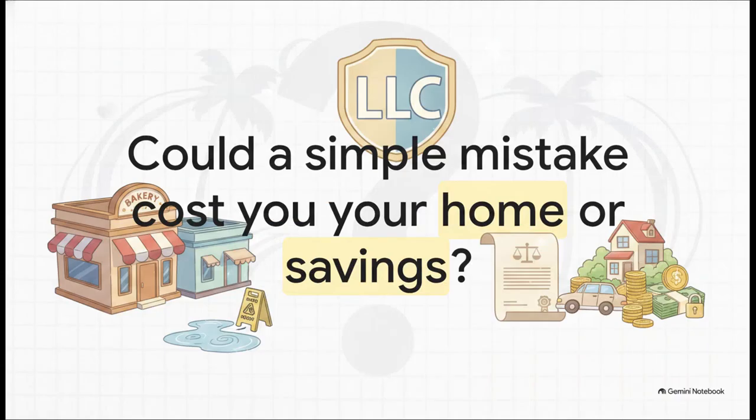But first, I really want you to imagine a high-stakes scenario. You're running a fantastic local business, maybe a bakery, maybe a consulting firm, and then one day the unthinkable happens. A customer slips on a wet floor, or maybe a client claims a breach of contract and they decide to sue. Well, without the proper legal structure in place, suddenly everything you own, your personal savings, your car, literally even your home, is right on the line to cover a business mistake. It's a pretty terrifying thought, right?